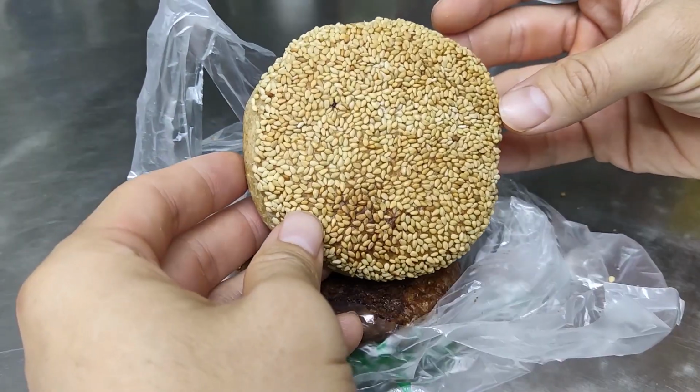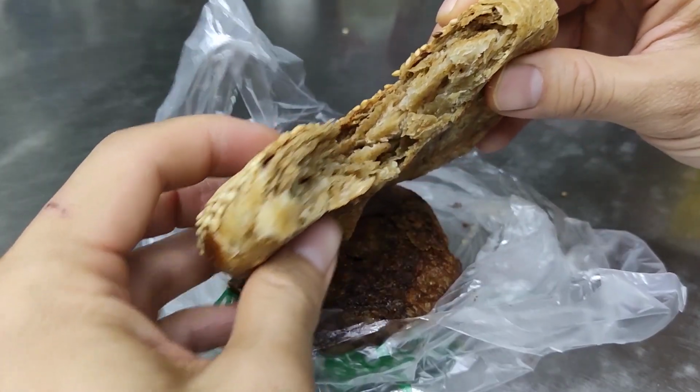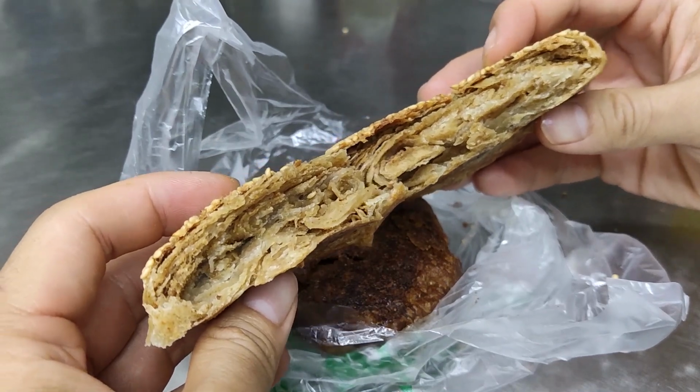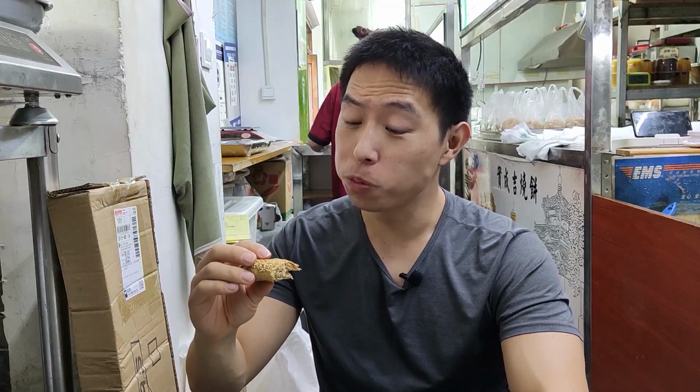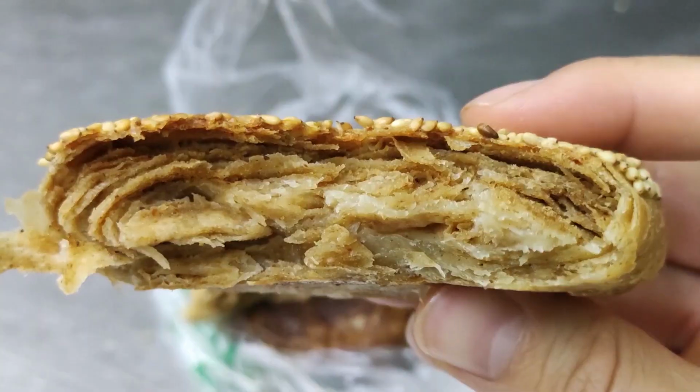Okay, we got one more. This is actually the savory kind of pastry. It's with sesame paste. Let's take a bite. Phenomenal. This is really phenomenal.